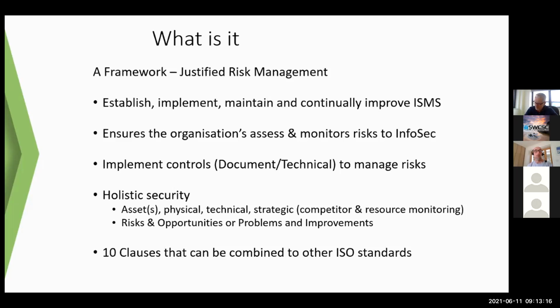ISO 27001 is a holistic security. You have to look at everything altogether as a whole picture. And many people fall down in the fact that they think that ISO 27001 is just information technology, and it's not at all. So an asset is anything of value.